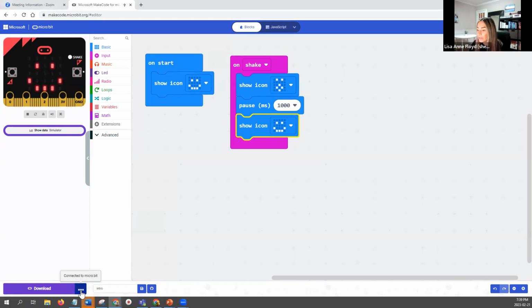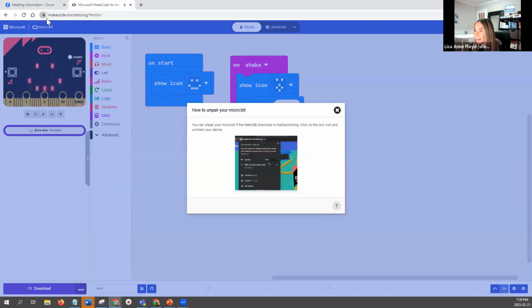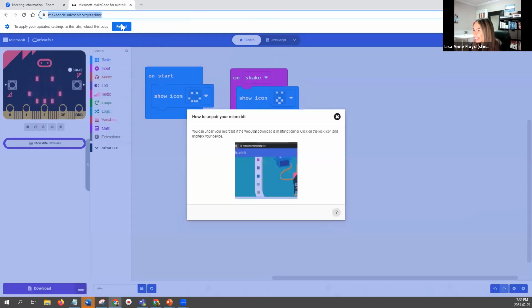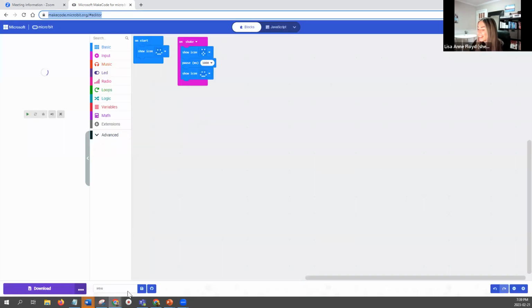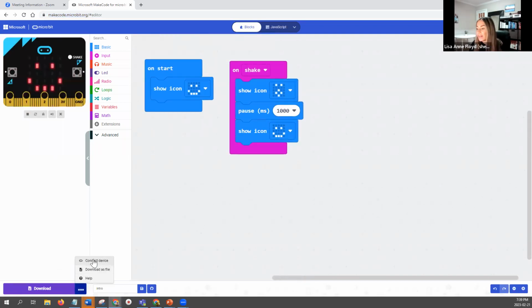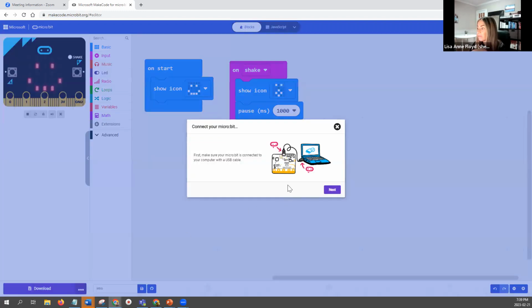So when we click on the 3 dots on the bottom, and I'm already connected. I thought I disconnected. I'll just quickly disconnect so that you can see this process. There we go. Okay. I'll make my code bigger again. So I'm going to click on the 3 dots, and then I'm going to connect device. So 3 dots, connect device.